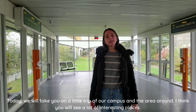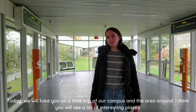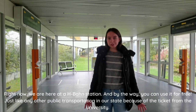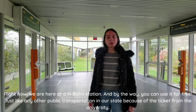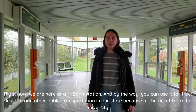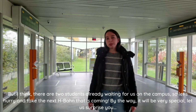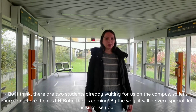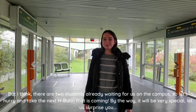Today, we will take you on a little trip of our campus and the area around. I think you will see a lot of interesting places. Right now, we are here at the Haarbahn station. And by the way, you can use it for free, just like any other public transportation in our state, because of the ticket from the university. But I think there are 2 students already waiting for us on the campus, so let's hurry and take the next Haarbahn that is to come. By the way, it will be very special. Let us surprise you.